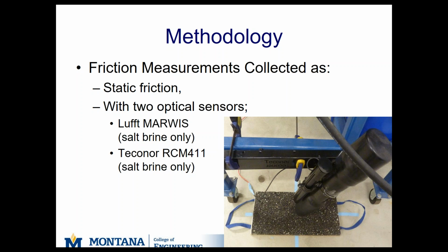In this picture, you can see the mount of the Taconnor unit over the asphalt sample. The great thing about these mobile units is that you can collect friction data on any surface condition, and it's continuous data, so the volume of data is much higher. In addition, they also collect other data points like pavement temperature, but we won't go into that in this paper.